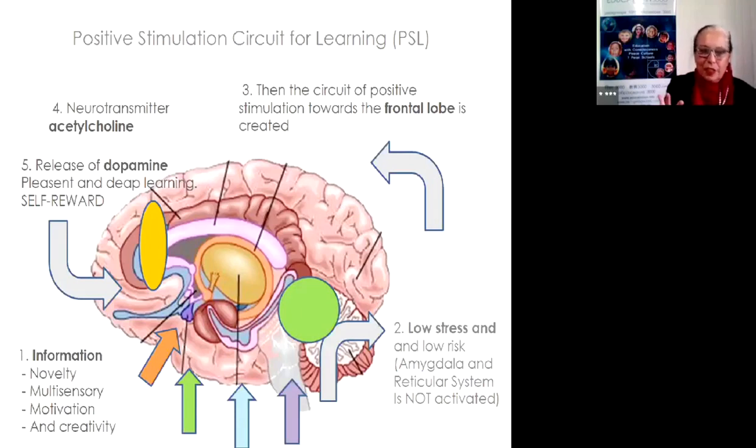There is creativity, and it's multi-sensory information, meaning we see a movie, we research, we do, we manipulate things, we can not only hear and see, but smell and taste sometimes. It works, and we are talking about inner and outer senses. That will be the ways information should be provided or self-provided.